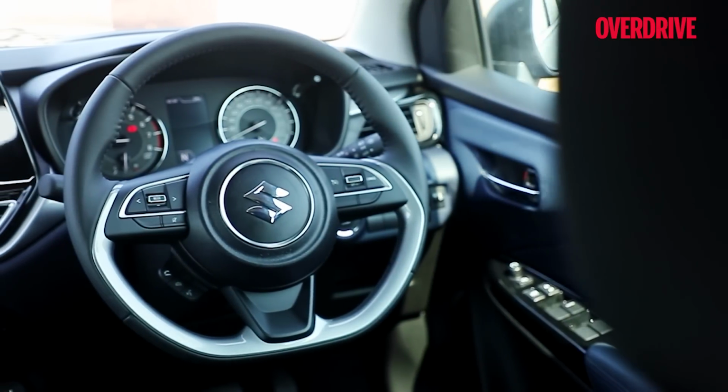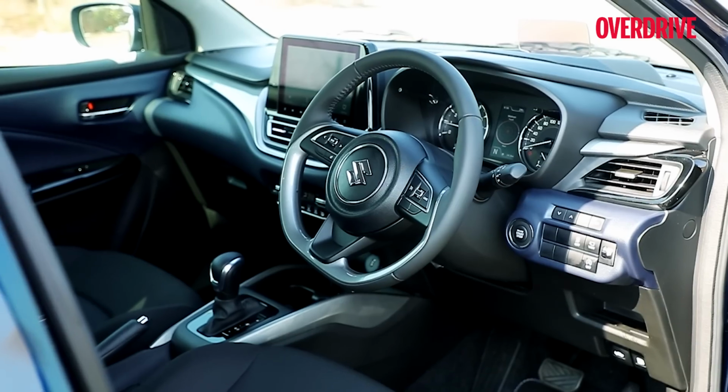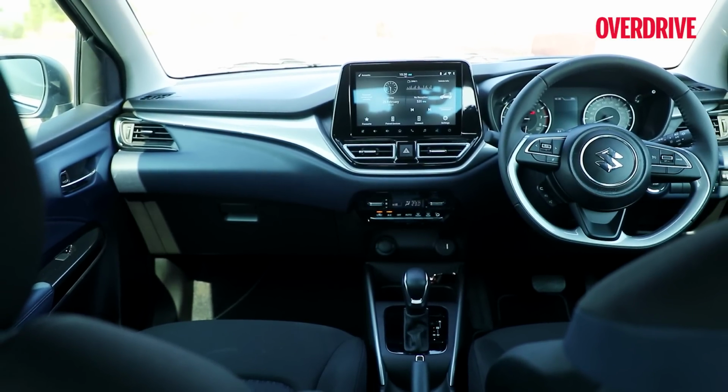The new flat-bottom steering wheel feels good to hold, has an auto center feature, and comes with controls for the new cruise control system, which finally makes its way onto the Baleno. So the dashboard also has a new layout on the Baleno.